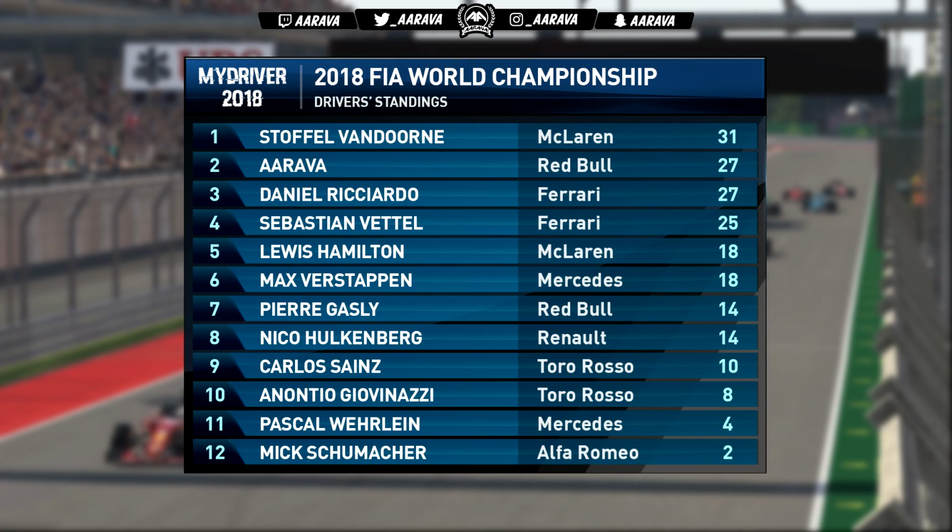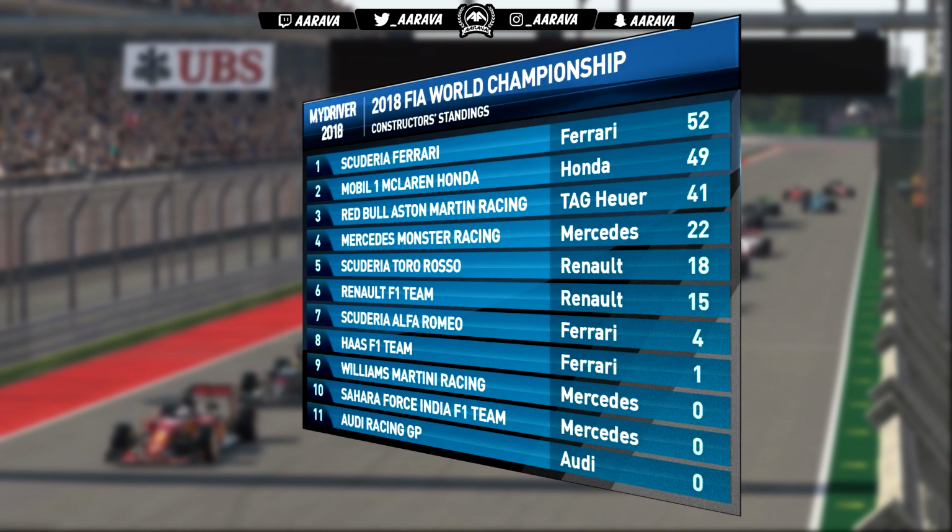So after that hectic race, this is how the championship now stands. Stoffel Vandoorne still leading the way in his McLaren after getting that win at Bahrain, and a pretty decent result considering all things with turn 1 and also how qualifying went for him. I am now in second place ahead of Daniel Ricciardo for the championship. Sebastian Vettel moves up into fourth place ahead of Lewis Hamilton with that race win today. So Vettel will be very happy to come right back into it after that win. And Max Verstappen doing the job there, getting second place to move up into sixth place ahead of Gasly, which will be a bit disappointing for him.